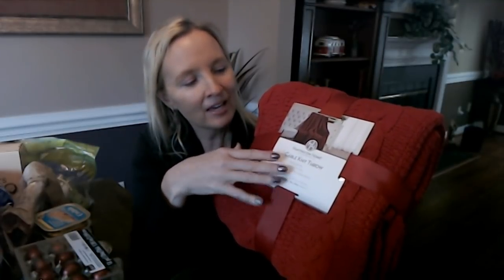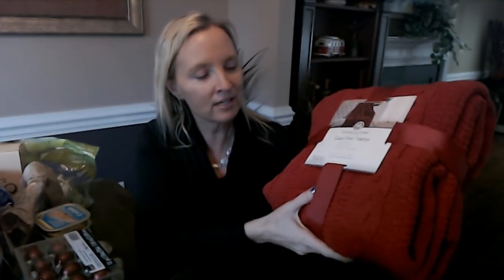I grabbed it because it was the last one and I wanted to save it as a gift. I'm not sure exactly who for yet, but I have a couple people in mind who might like to have that. So that was my one thing from Aldi.